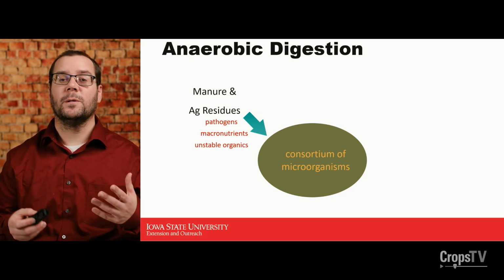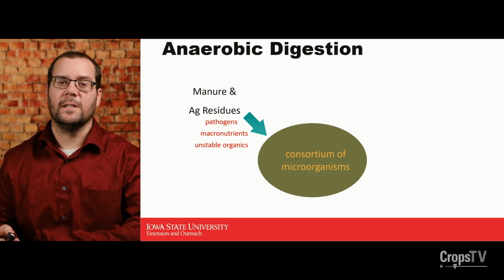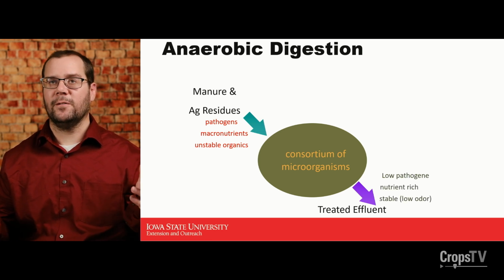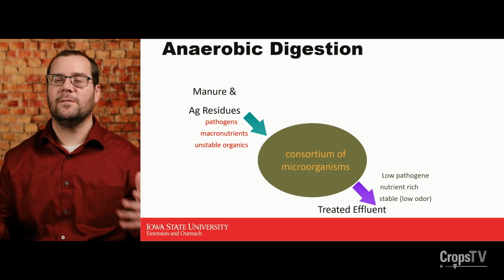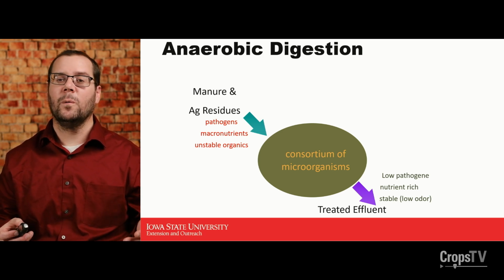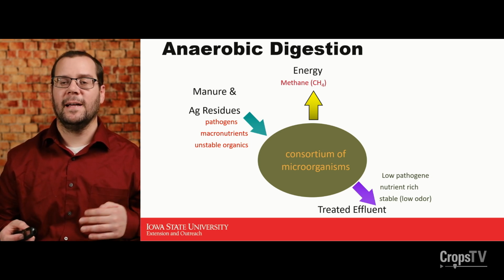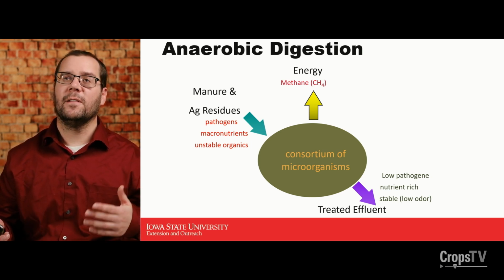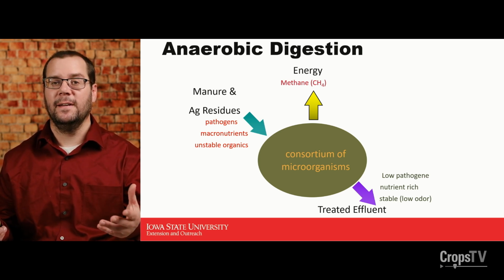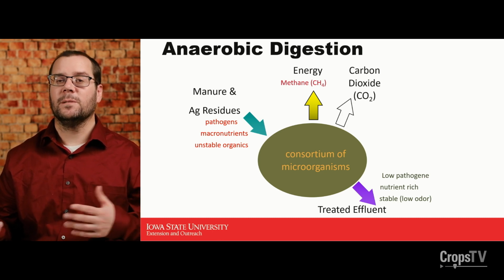Don't worry about what microbes are there, because anaerobic digestion occurs with a consortium of microbes that really are going to work towards that methane all at once. And what we come out with is a treated effluent. That treated effluent is a fancy name for something that still looks a lot like manure. It will have a lower amount of pathogens in it. All the nutrients that we started with, the nitrogen, phosphorus, and potassium, will still be in it, but it should have less odor. Coming off that anaerobic digester will be a gas, methane, and that's really the product from an energy standpoint that we want. And then it will make some CO2 as well.